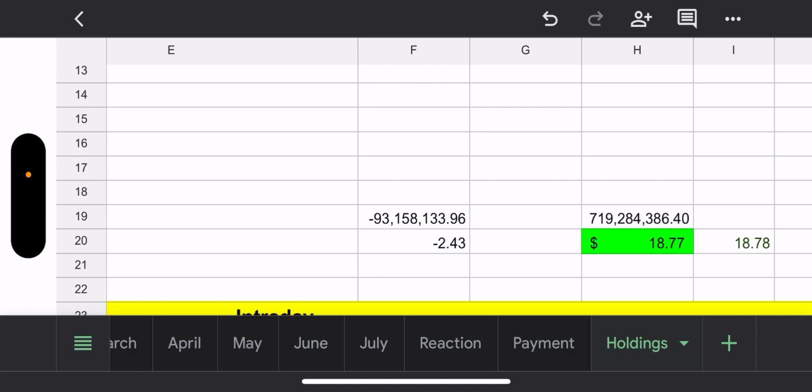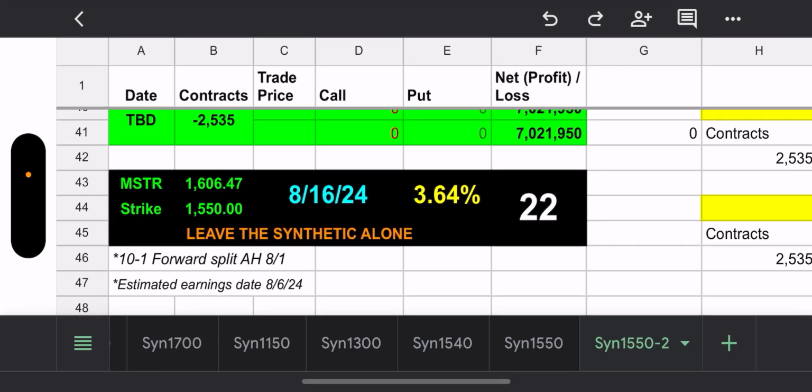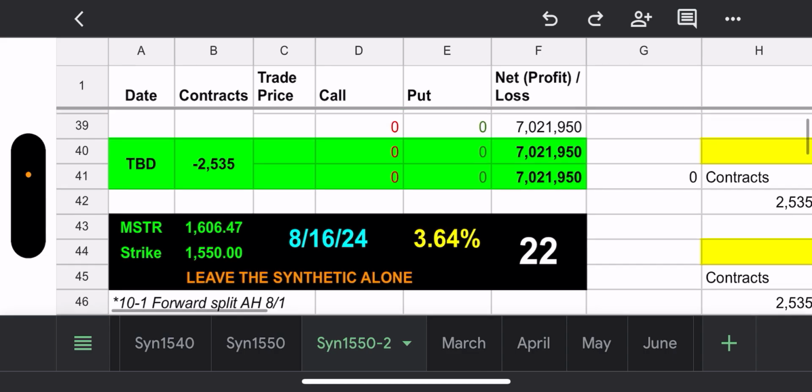Okay. So that was Coney, and now, last but not least, what some consider the GOAT, or I think someone called it the beast, it's Misty.